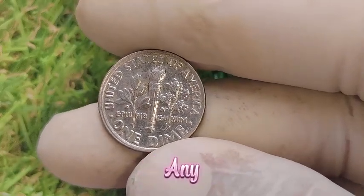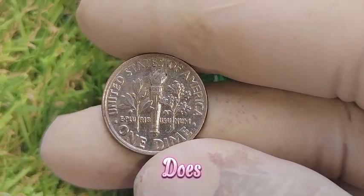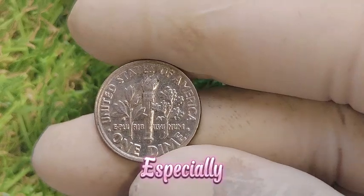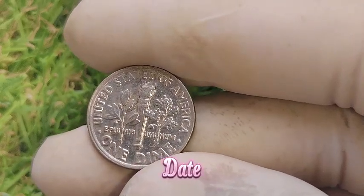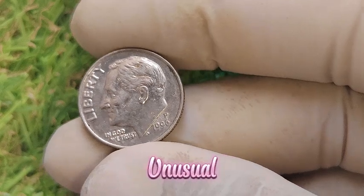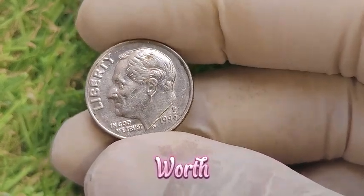First, examine any 1990 dime with a P mint mark. Check its condition. Does it shine like new? Look closely for any doubling on the text, especially "In God We Trust" or the date. Turn it over and look for any signs of misalignment or unusual features. If it looks perfect or strange in any way, it could be worth grading.